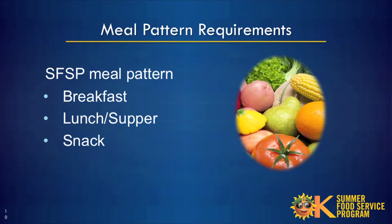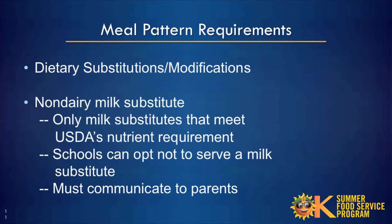optional. For a lunch or supper to be a reimbursable meal, it must contain 1 serving of milk, 2 or more servings of vegetables and/or fruits, 1 serving of grain or bread, and 1 serving of meat or meat alternate optional. For a snack to be a reimbursable meal, it must contain 2 food items. Each item must be from a different food component. However, juice cannot be served when milk is served as the only other component.